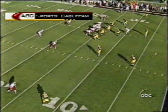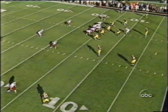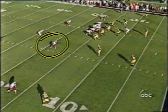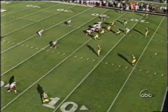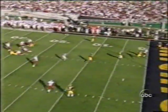Keith, let's go back and take a look at the touchdown. 2 wide receivers on either side of the field. Spreads out the Michigan defense. McKenzie's just going to run a slant from the slot position across the field. Ryan looks to his left. Now watch him as he's going to throw across the field.